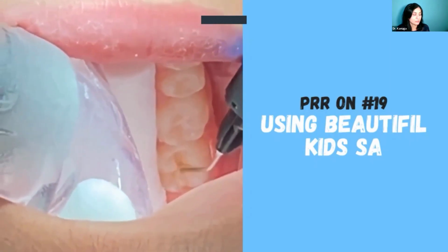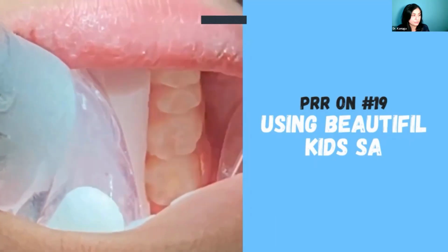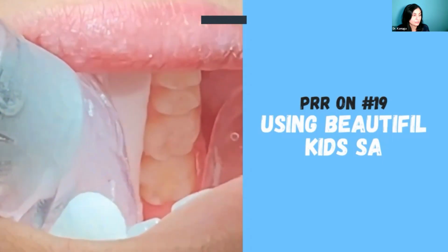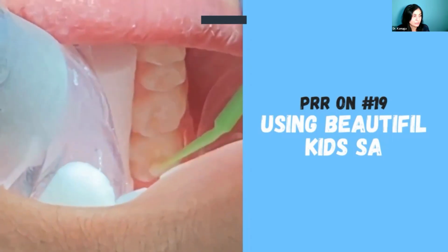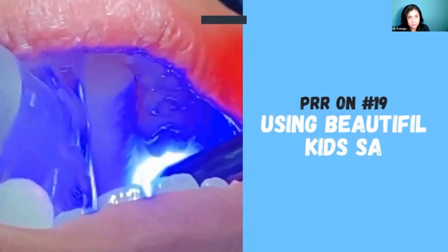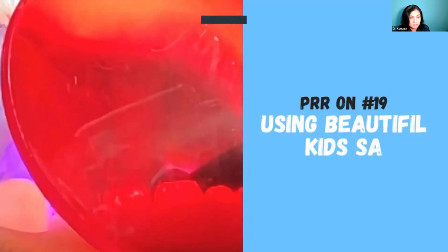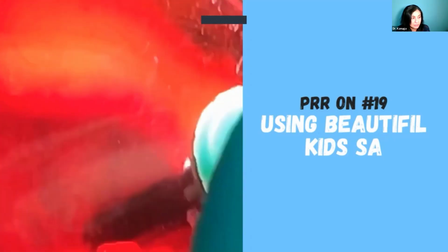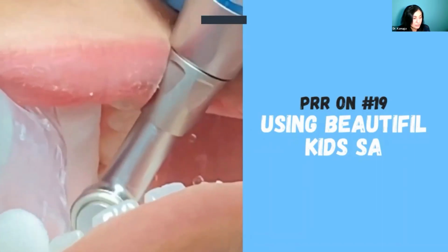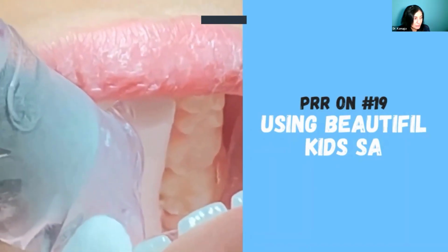You want the explorer next or the brush? Explorer followed by the brush. No explorer, no explorer. Self-explorer. Eventually, right? We're gonna shine our light. Polish. Let it rinse and I'll check with the explorer.